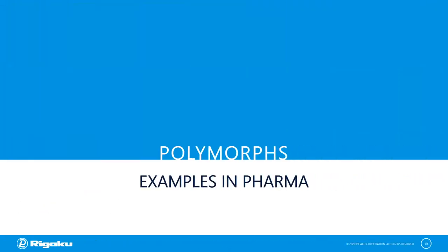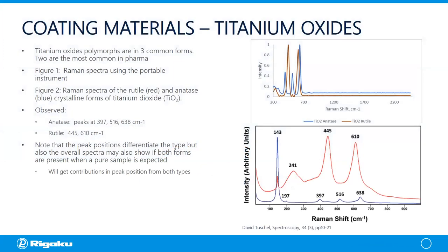So next section, we're going to briefly introduce some common polymorph forms. These are both structural and crystalline forms. So there's going to be an excipient and an API, and we'll show you how the Raman spectra can differentiate these. The first one is coating materials. Titanium oxide is a common excipient used as a coating material. And it's also an example that shows the crystalline forms of the polymorphs. So we have three common polymorph forms. Two of them are commonly used in pharma, and they're the rutile and then anatase.